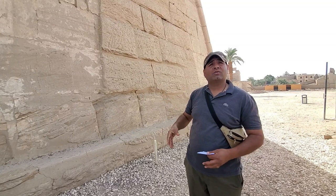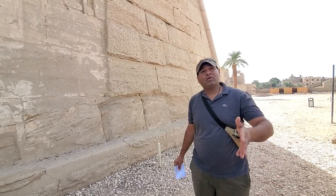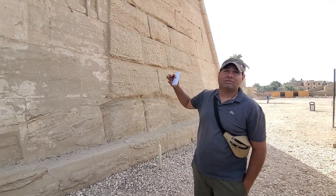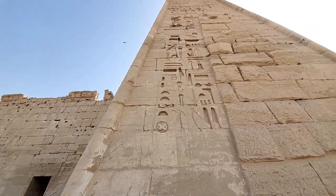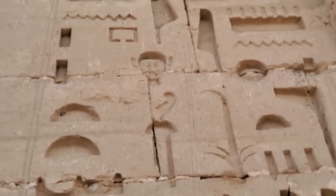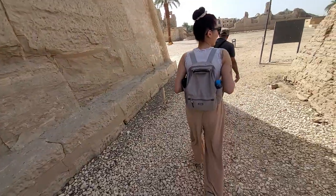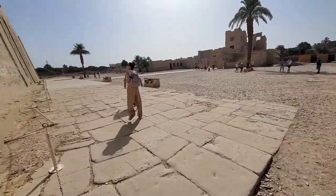So the start of this art was from the time of Ramses II, which is the 19th dynasty. But before this, all the engraving was carved out. And I'm sure you've seen all of this in Luxor Temple. So smooth. Crazy. For context, look at this. Look how tall this wall is.